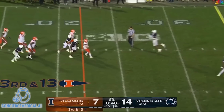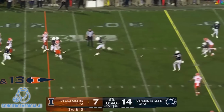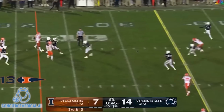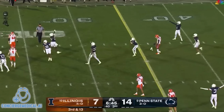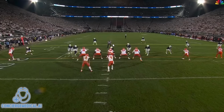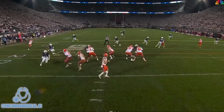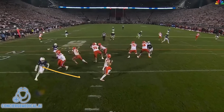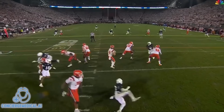I know it got tipped by Abdul Carter, but let me tell you, the impressive part was notice how he was jumping that route no matter what. They were in great shape, even if we didn't get the tipped ball at the line. But what made this play was the corner blitz into B gap, the outside backer coming to C, the defensive tackle coming into A. And what it did was it created this pressure system that rallied everything back to Abdul Carter. So again, it wouldn't have mattered.